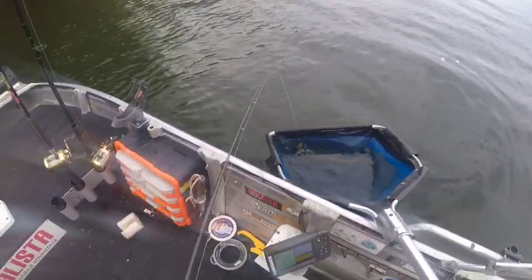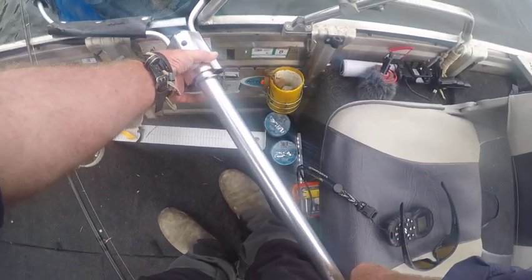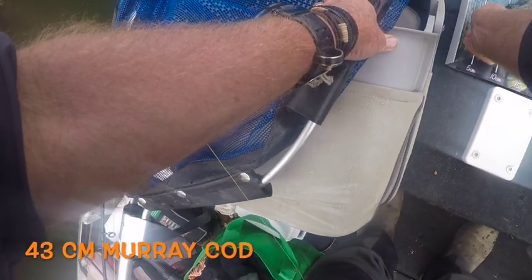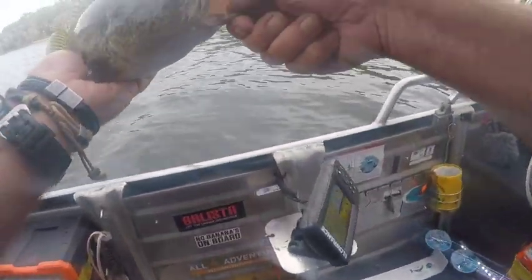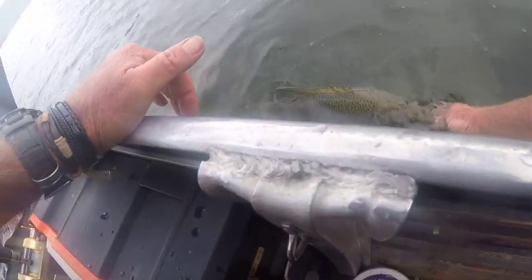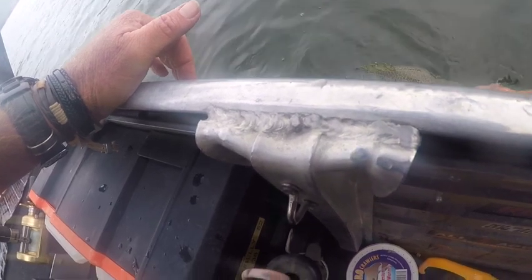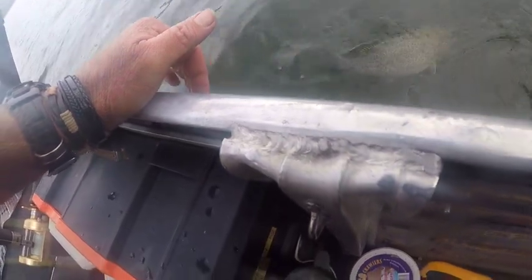I'll get that out. Sorry about the camera work. Look, I can't really see where I'm pointing. Anyway, let's get this sorted. Come here, little fella. There he is. And there he goes. How cool is that?